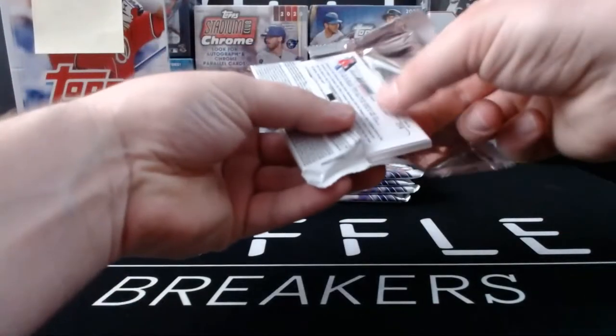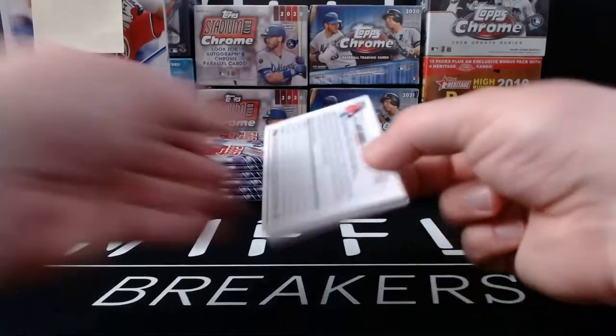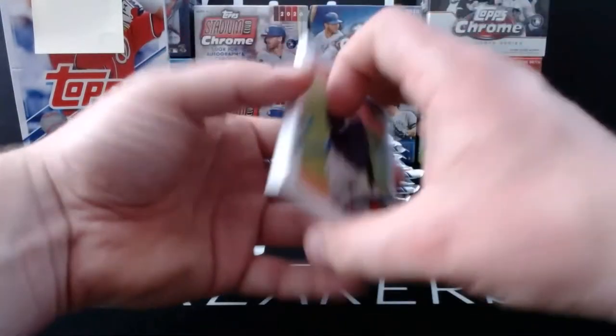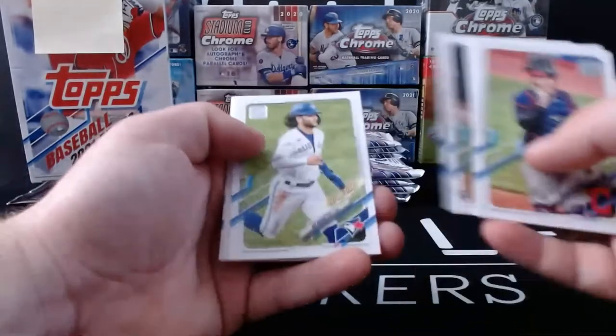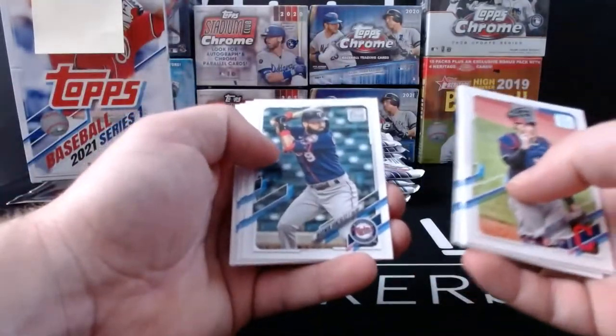The ship sealed was $179.99. At some point, Jacob, the idiot, put $179.999. So it was $1,800 for 4 boxes. Roberto Perez, Chris Bubek, Casey Mize, or Bo Burrows. I just assumed that was Casey Mize. Bo Bichette. Aaron Judge, the only person not to hit a home run off the Indians so far.